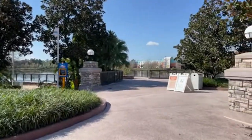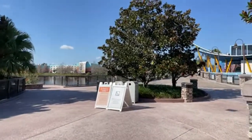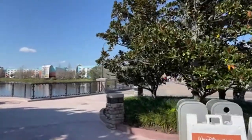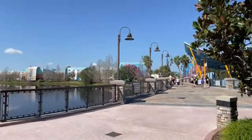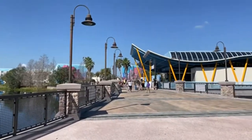And so this Skyliner station is located in the middle of Hourglass Lake. There is a lot of history to the naming of everything, of course, at this resort. And I'm not quite sure what they're calling this bridge anymore. It used to be called the Generation Gap Bridge.